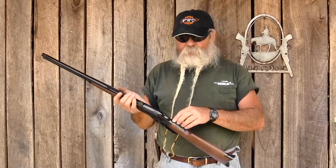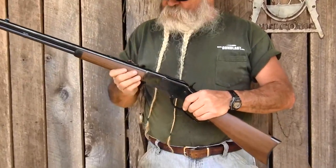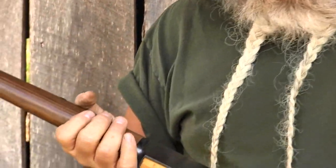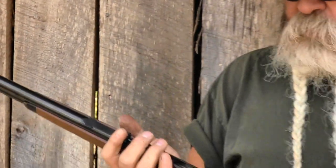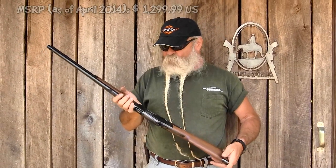It's also drilled and tapped for a tang sight if you want something to shoot out a little further than is available to you with this semi-buckhorn rear sight and marbles bead front sight. It's put together really well. It does bear the Winchester name. It is imported, but you know, no more Winchesters from New Haven. That's the way it is now, and it's a really nice quality rifle.